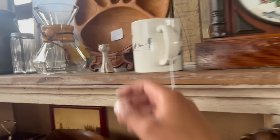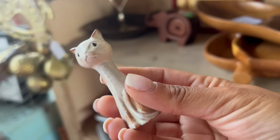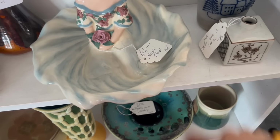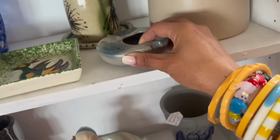Let's see. Oh, look at you. You're fantastic. $10. Made in Finland. That's interesting. A Finnish cat. I was gonna say that looks like Heidi Schoop, and sure enough, it is. That's a good buy. Weird. Kind of into it. This booth has got a lot of really interesting things.